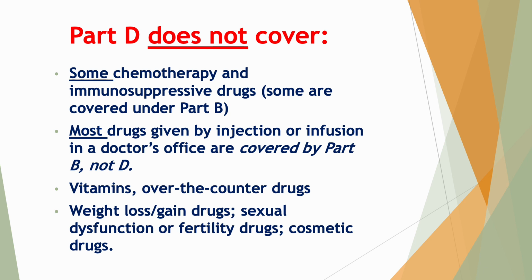It's important to note that Part D doesn't cover some chemotherapy and immunosuppressive drugs because they're covered under Part B. So anything given by injection or infusion in a doctor's office is going to be covered under Part B as in boy of Medicare, not D as in drug. So if you are going to Rocky Mountain Cancer Center and you're receiving chemotherapy infusions, that's going to be covered under your Part B benefit. If you receive an oral chemotherapy medication that you take at home, that would be covered under Part D.